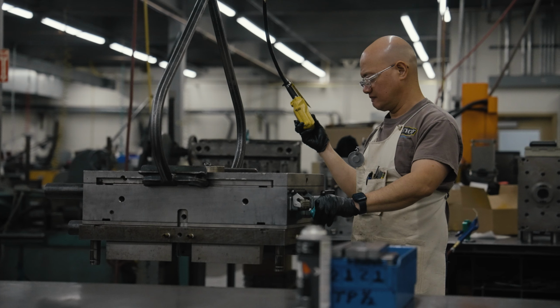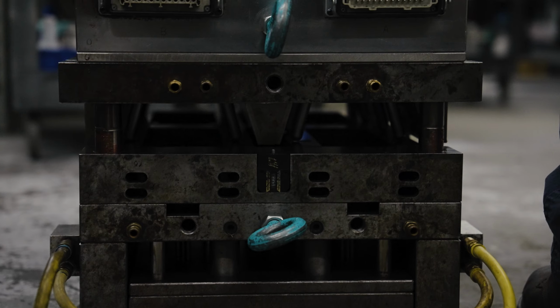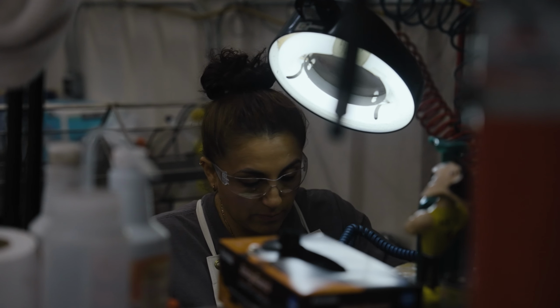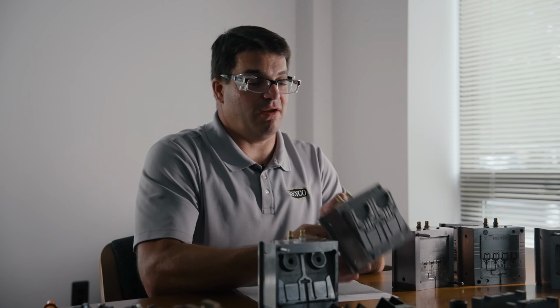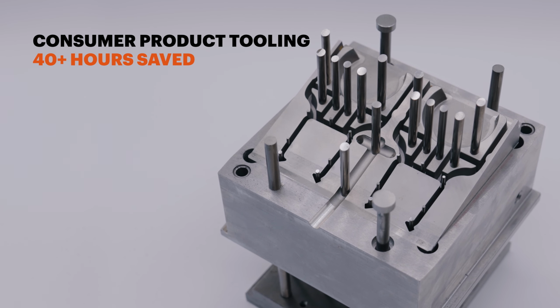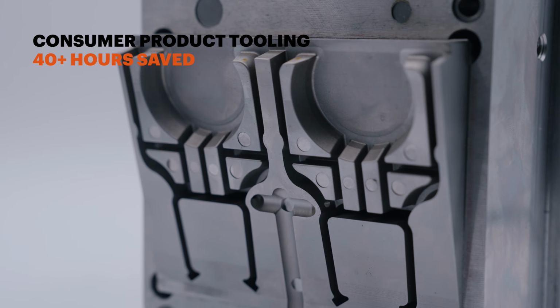Now we're spending more time building internally and using the Mantle process to help speed that up, utilize the current toolmakers that we have to get more accomplished. Things like this cavity here, where you can see how intricate the parting line is and how offset it is, plus all the deep burns that it would have had in here.